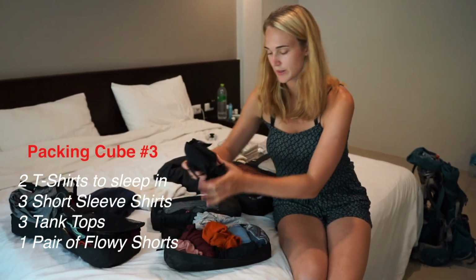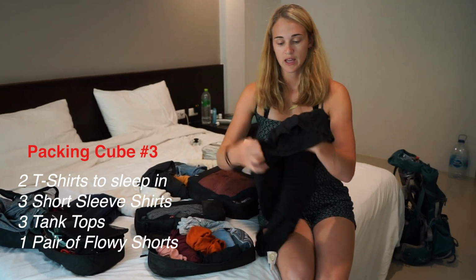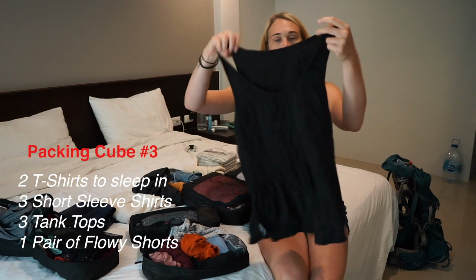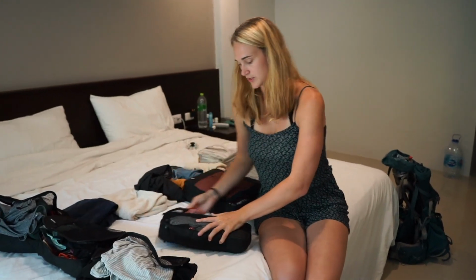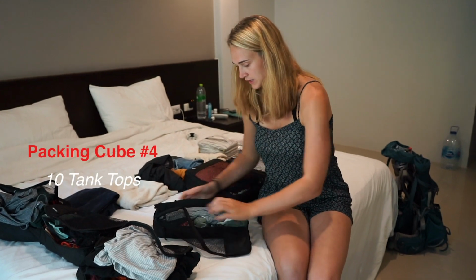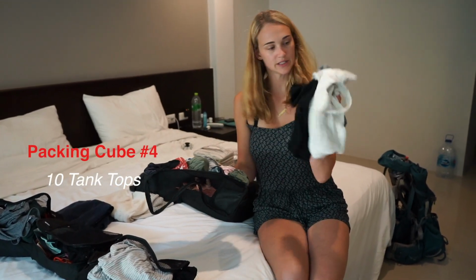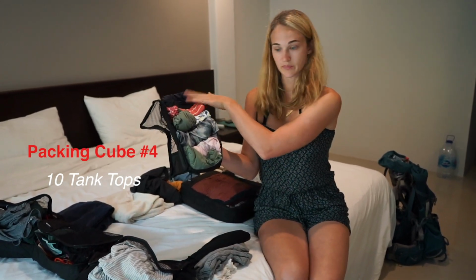But most of my shirts, like I said, are very casual because we're in Southeast Asia, and I'll have, this is upside down, little tank tops like this that you can wear with various shorts or pants. I will show you this one as well very quickly. This one has, like I said, some plain colored tank tops in it. These are all tank tops as well. Lots of different colors.